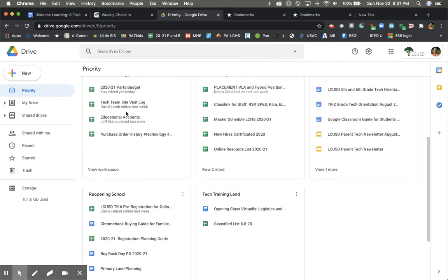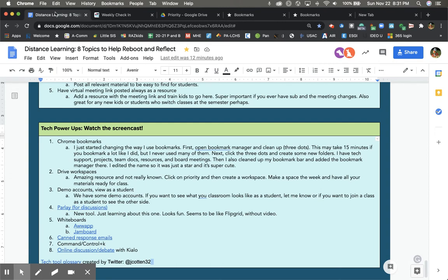This again, maybe my bookmarking thing is a little too much for you. Start with Drive Workspaces, and I think you're going to like it.